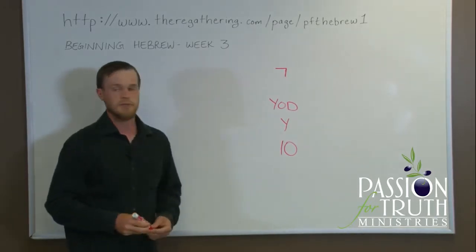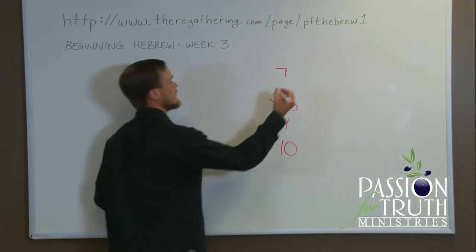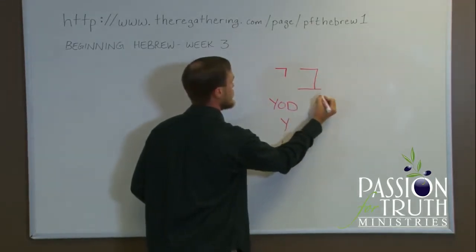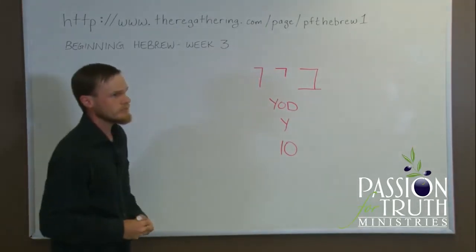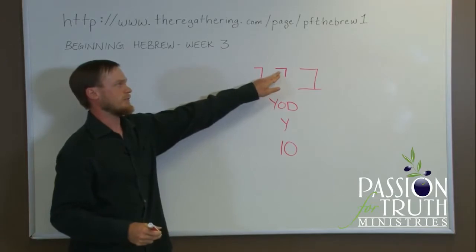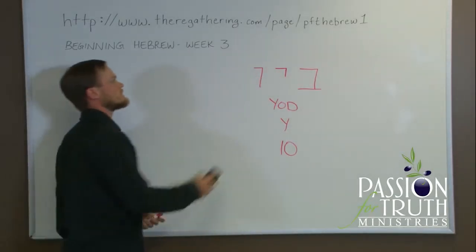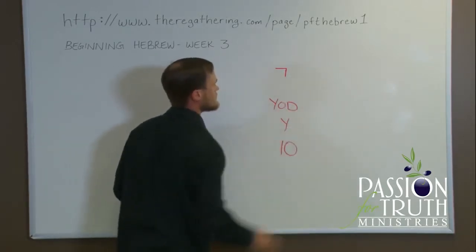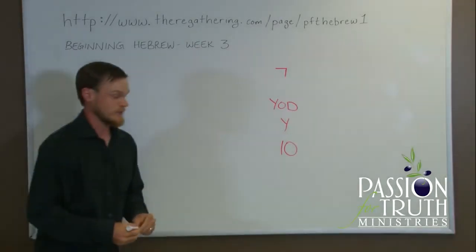In the modern script, yod is the smallest letter. And to give you an idea of what it looks like next to other letters, here's a beit next to a yod. Here's a vav next to a yod. Very small and written at the top of the line. The yod looks very different in Paleo-Hebrew.